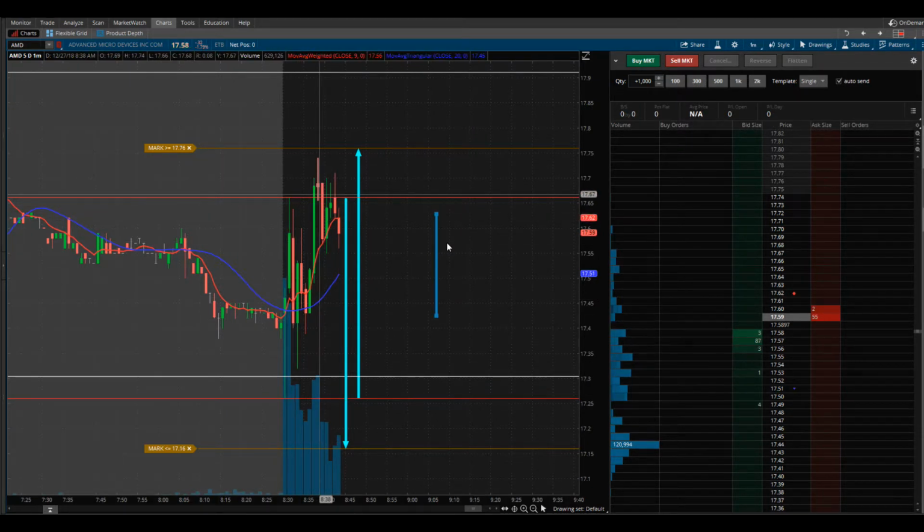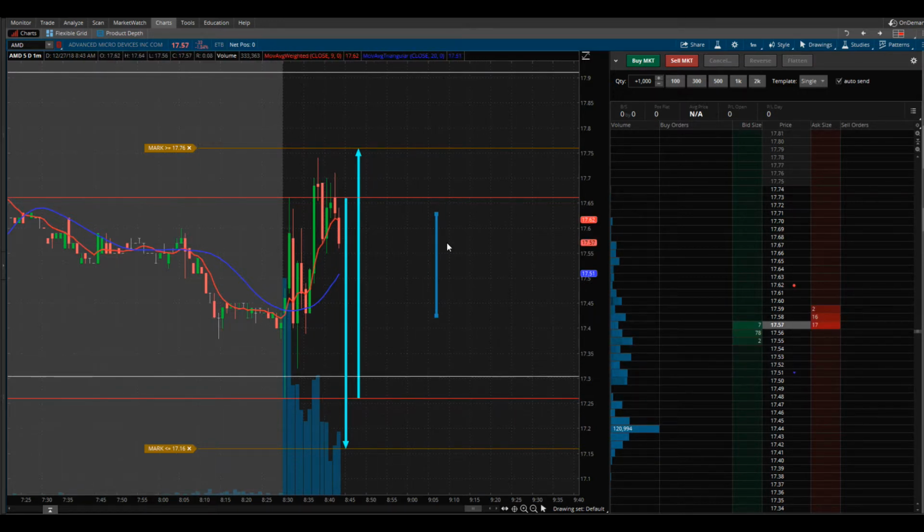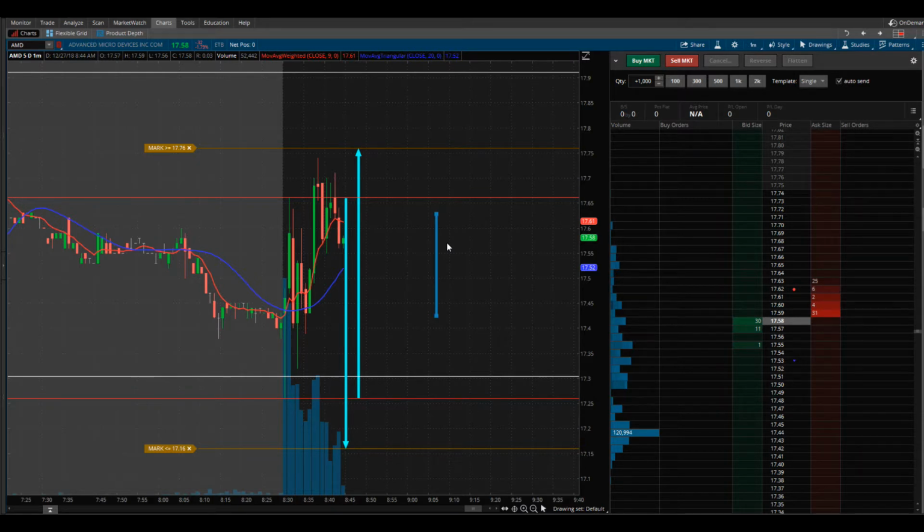All right, so we relaxed. We have another pullback. Now we've dived down towards the 20. I'm going to go ahead and pause for a minute, and we'll be back once this thing is going a direction, or it's pulling back up.